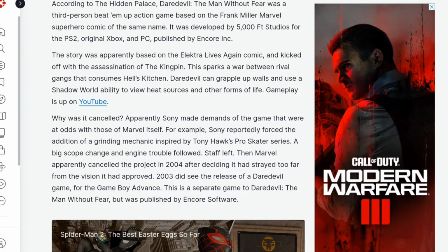It was developed by 5,000 Foot Studios for the PS2, original Xbox, and PC, published by Encore Entertainment. The story was apparently based on the Elektra Lives Again comic and kicked off with the assassination of the Kingpin. This sparks a war between rival gangs that consumes Hell's Kitchen. Daredevil can grapple walls and use his Shadow World ability to view the heat sources from other life forms. Gameplay is up on YouTube.